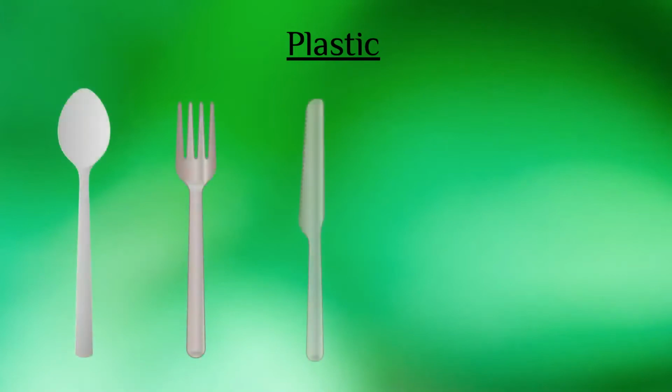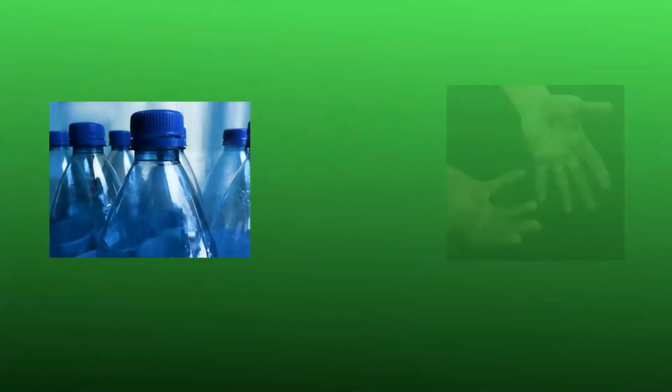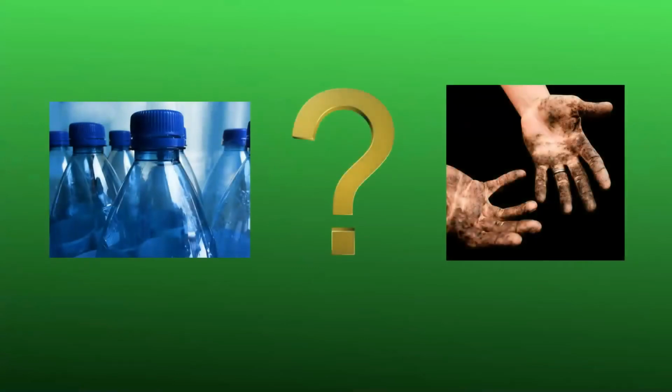People know that plastic is harmful to the environment, and that's why we try not to use it as spoons, forks, knives, straws, and one-time use plastic water bottles. But is that because of the actual plastic, or because the plastic isn't clean? Well, actually, some types of plastic are recyclable.